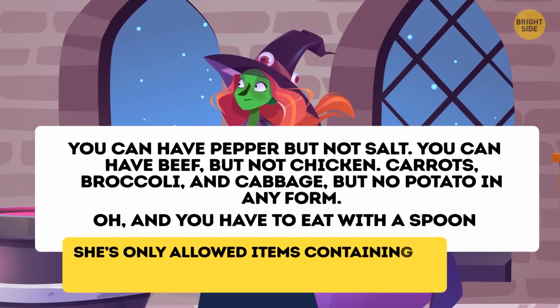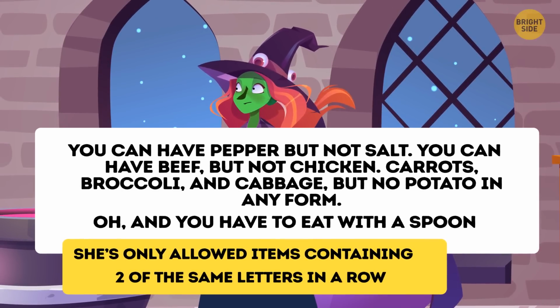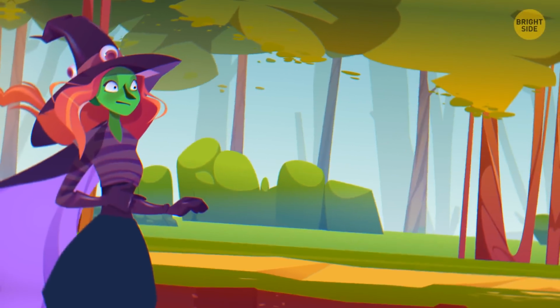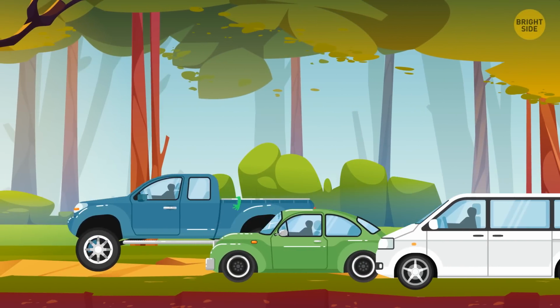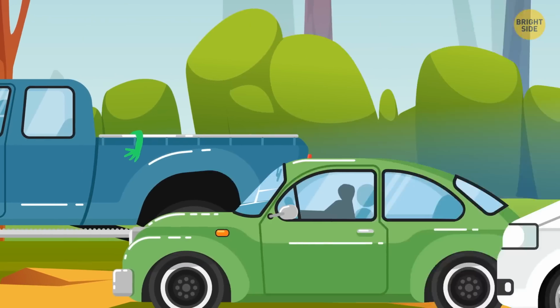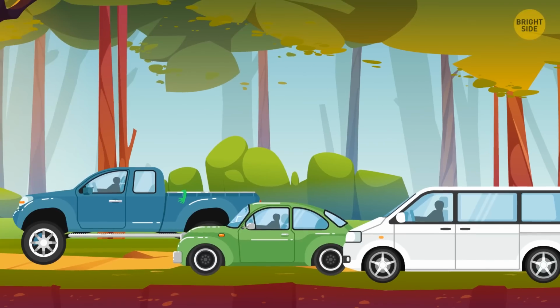She's only allowed items containing 2 of the same letters in a row. The witch helps Cherry find a road. 3 drivers stop and offer a ride to the village. Can you help Cherry choose the safest option?